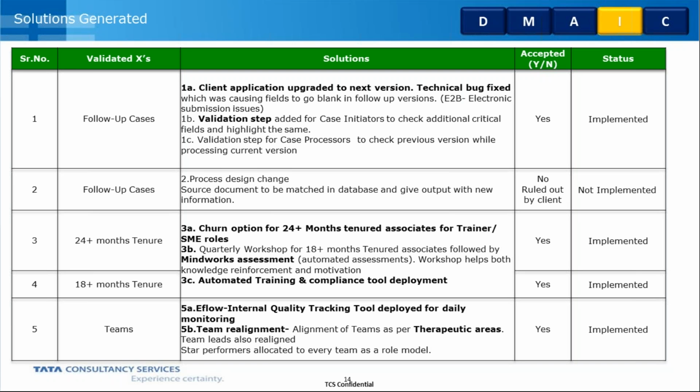A team realignment was done. So alignment of teams was done on therapeutic areas. Earlier, what would happen was that a processor would process cases of cancer drugs, infectious drugs and autoimmunology drugs. However, the teams were aligned in such a way that a group of associates would only process the cases for cancer drugs or exclusively for infectious drugs.